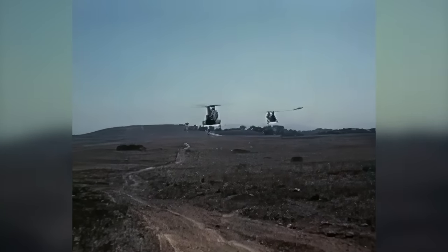On escort duty, scouting for an armored column, working with high-performance jets, attacking enemy armor on its own, the Cobra has carved its own niche in the arsenal for amphibious assault. Today, it is an almost indispensable weapon to the Marine Corps.